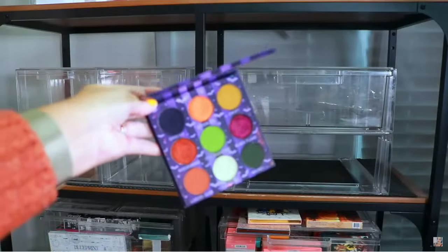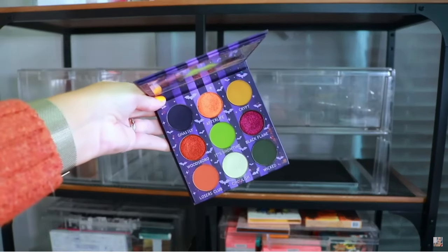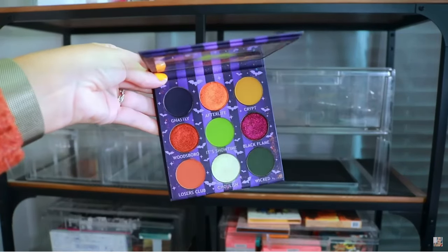Oh my god, I love this palette. This is from Shroud Cosmetics and Batty Bean. Love this palette. Definitely holding on to this one.